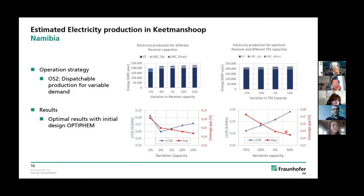So we ran some simulations and also varied the sizes of the components. In this case for Namibia, as the reference case, we took the size of the components from the demonstration plant and then varied them around this reference size. For the receiver, we varied it from -5% of capacity to 50% of capacity. And here you see that, by accident, the receiver size that was considered for the demonstration plant actually gives the best LCOE value for this location and the demand coverage.